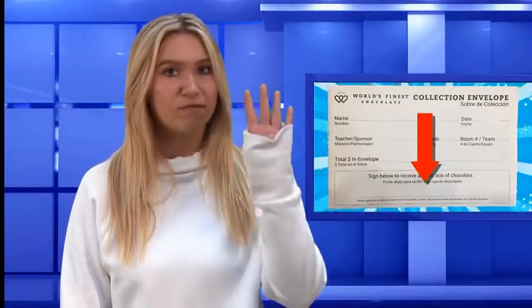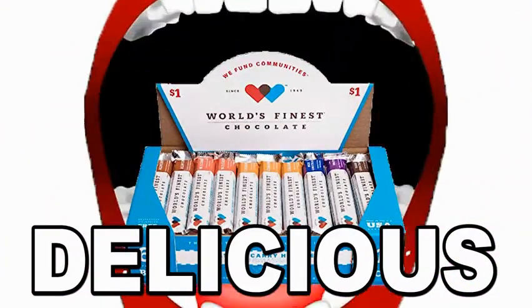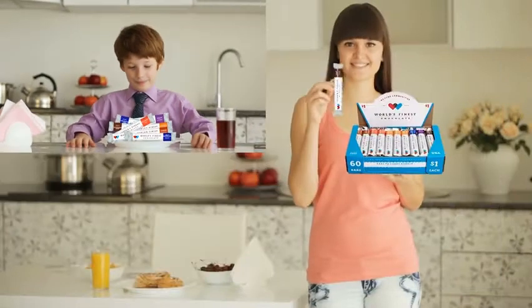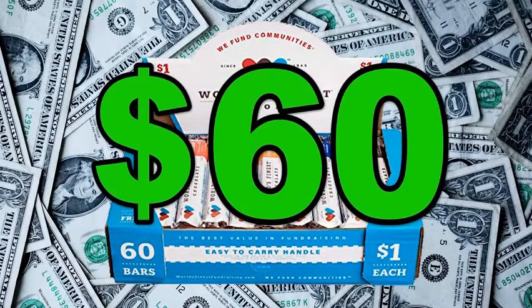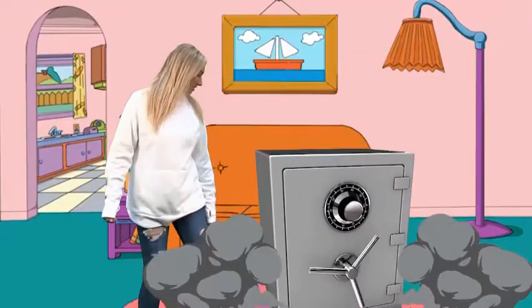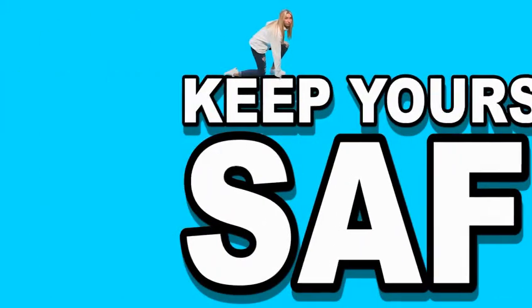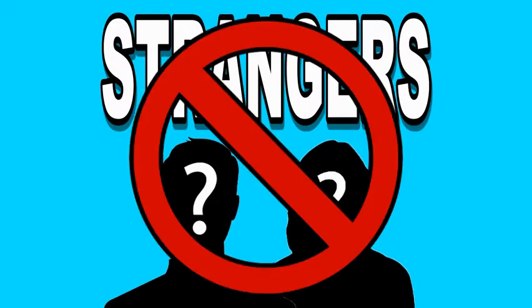Okay, let's talk about the 4 chocolate fundraiser rules. Number 1, chocolate melts, so keep it cool. Number 2, this chocolate is delicious. Don't leave it out where your brothers or sisters or parents or pets can eat it. Number 3, the box is worth $60. It's your responsibility, so keep it in a safe place. And number 4, remember to keep yourself safe. Don't sell door to door without a grown-up, and don't sell to strangers by yourself.